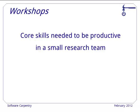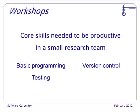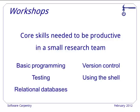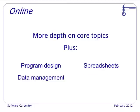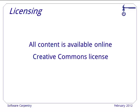The workshops cover the core skills needed to be productive in a small research team: basic programming, version control, testing, using the shell, relational databases, and matrix programming. The self-paced learning goes into more depth on these core topics and looks at program design, spreadsheets, data management, and software life cycles.